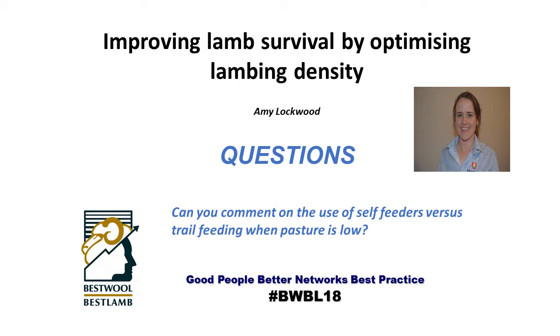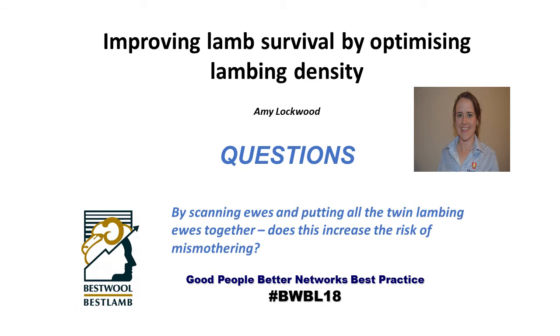Any other questions? Yep. Just with scanning Merino ewes for twins and singles, while separating all your twin-bearing ewes, would that increase the percentage of mismothering? So the question's around increasing mismothering because of just separating out your singles and your twins. So you're talking about having one big mob of twins, or yeah. So obviously, yes.